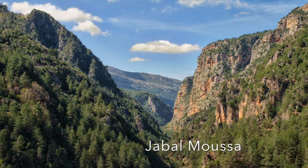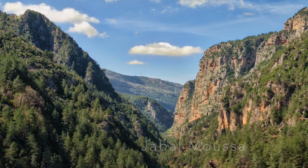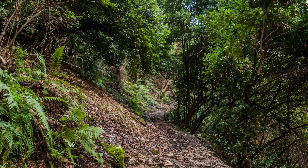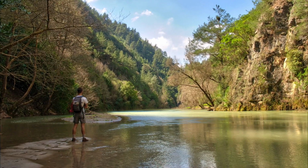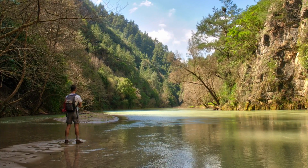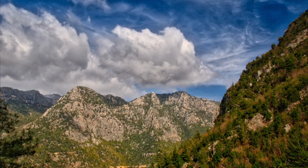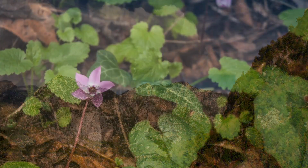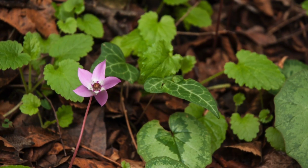Jabal Moussa is a well-protected natural reserve in the mountains slightly north of Beirut. We walked on the trail leading to the popular Ouyoun Lake, then continued upwards and absorbed the outstanding scenery. That's the upside-down Lebanese cyclamen.